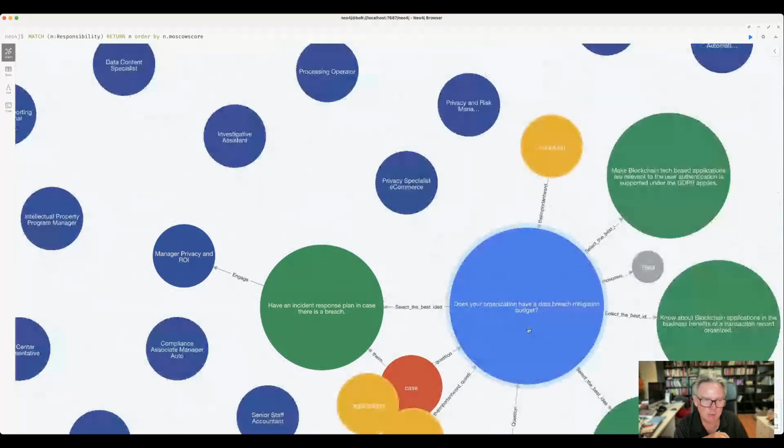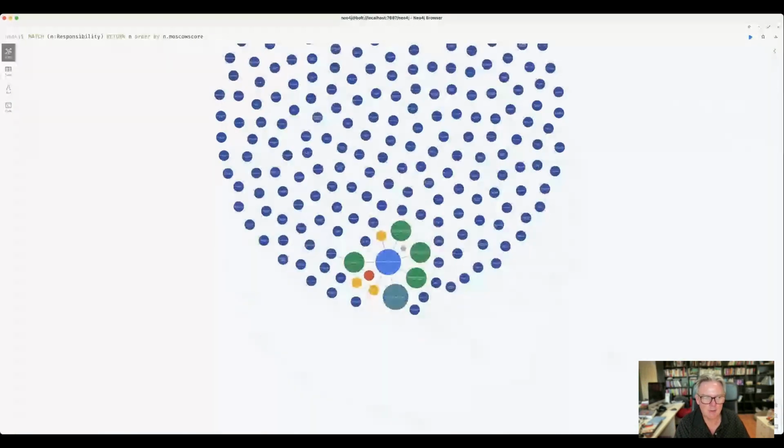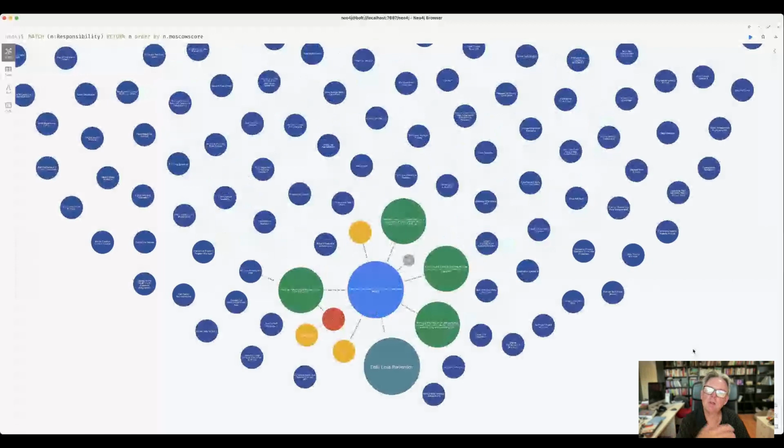There we go. And these are the areas that you can then focus on, the green balls here, to make sure that you do that. So it all links back and it's all connected like this. So now you have an idea of the roles that are involved there.